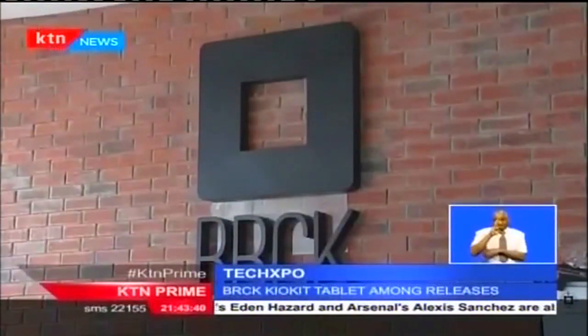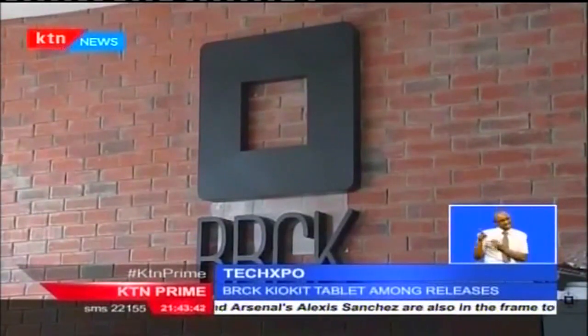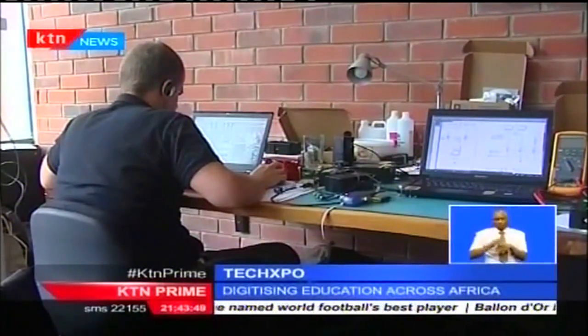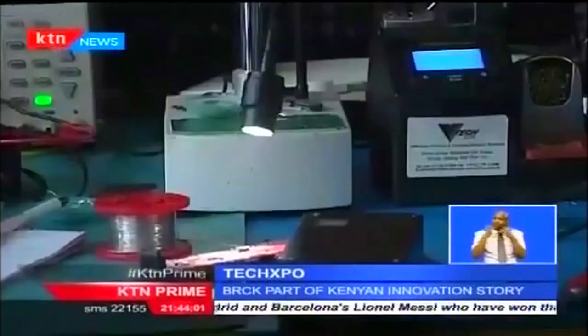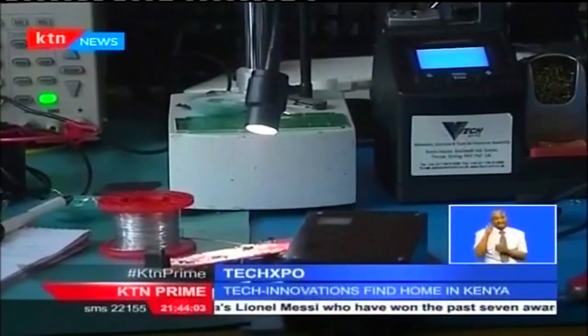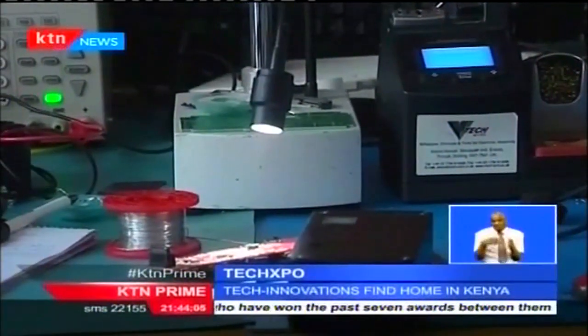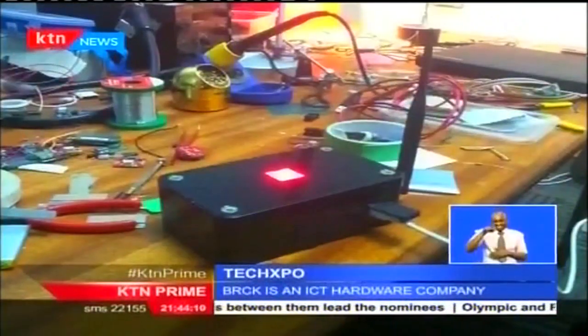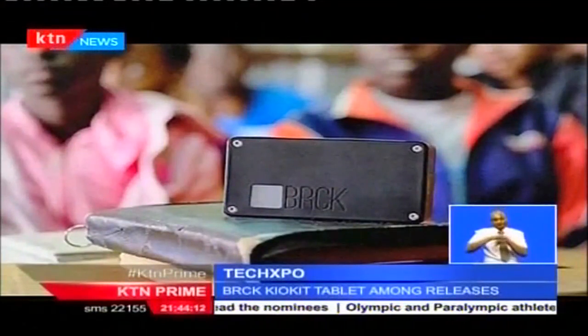BRCK, being one of the latest technologies to come out of the iHub, is an ICT hardware company built out of the need to provide resilience in the face of disruptions. When you have a power cut, you want to be able to still process payments, and you want to still be able to get data from your systems. Designed locally in Kenya by the engineering team, manufactured in the United States, tested and approved in Kenya, BRCK is arguably the perfect fit for Africa's hard conditions.